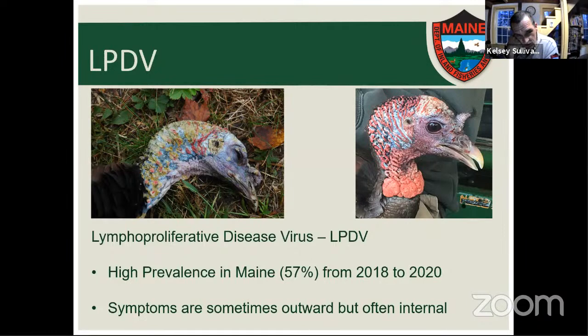We never tested it, but this is similar to a bird that was discovered down in the southern part of the U.S., but didn't actually have pox. It had this other disease. And so this bird on the right is a healthy looking bird and may be healthy, may not have the disease, but it could have this LPDV disease that can negatively contribute to their survival. So we have to keep that in mind when we're considering disease in population management.